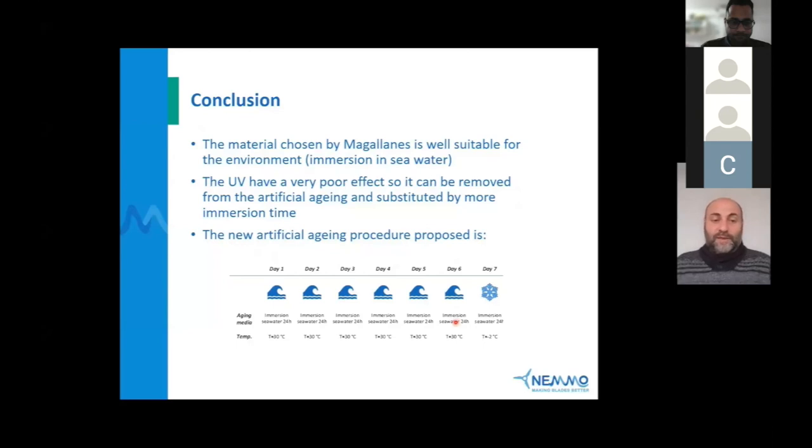So from this procedure, we could propose a new artificial aging procedure that is made of 6 days of immersion in seawater at 30 degrees and one thermal shock at minus 20 to generate stress inside the sample.